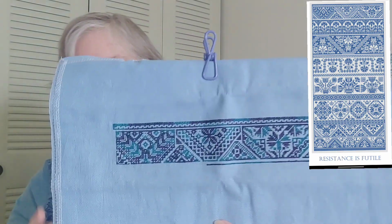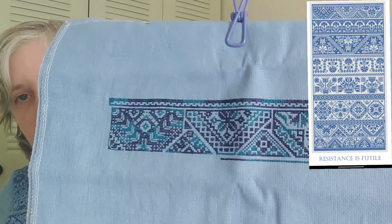I'm also stitching it with this beautiful, beautiful variegated floss. And this is by HandDyedByRolanda, and it's a special edition. These are cottons. I've never stitched with silk. And I finished the top band. So that's all the wider this is going to be.